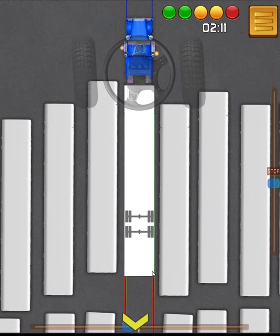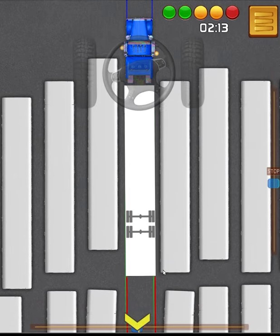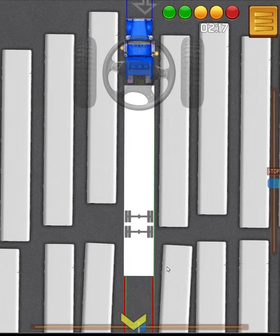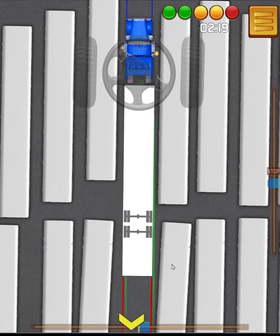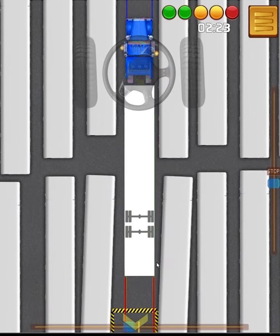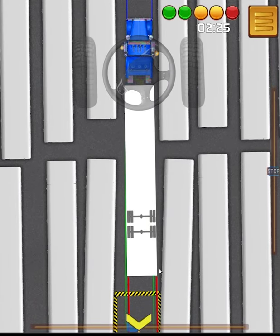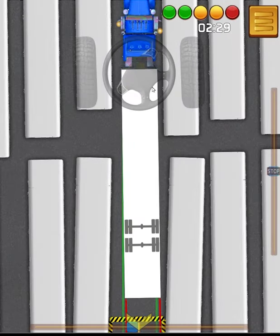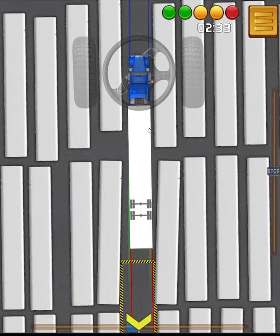Okay, this is one of the harder levels. So we just have to maintain small movements. You can see my steering wheel moving really little, because if I want to adjust something, I have to do small adjustments, watching the mirror. Yeah, okay, so I'm not going to be able to bring the front of my trailer to the right to bring the back of the trailer to the left. So we're going to have to readjust.